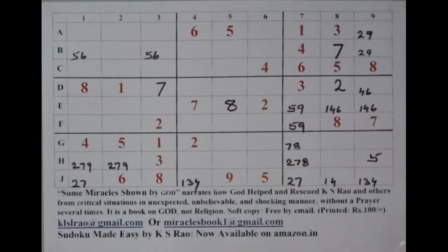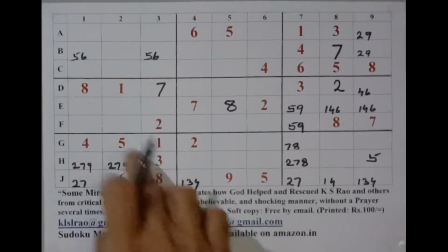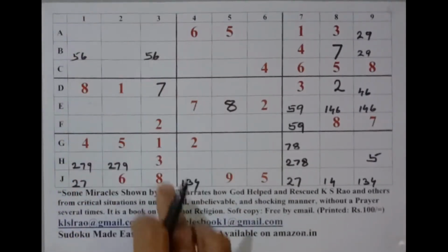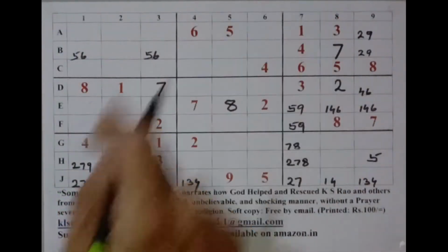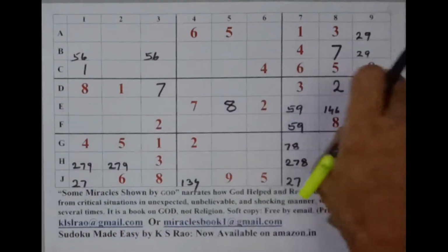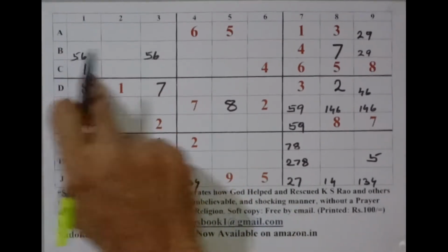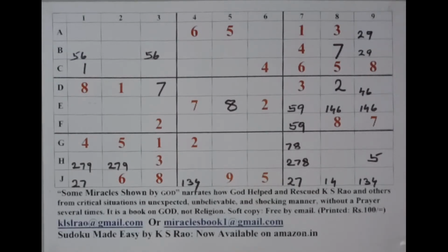Okay. And then something happens now here. We have a 1 here in column number 2, another 1 here in column number 3, and we have one more 1 at A7. Therefore, looking at this box, we can happily write number 1 here. Okay. After writing this number 1, let us look at row C. We have 5 numbers including this number 1. That means we require 4 more. What are those numbers? It is 2, 3, 7 and 9.